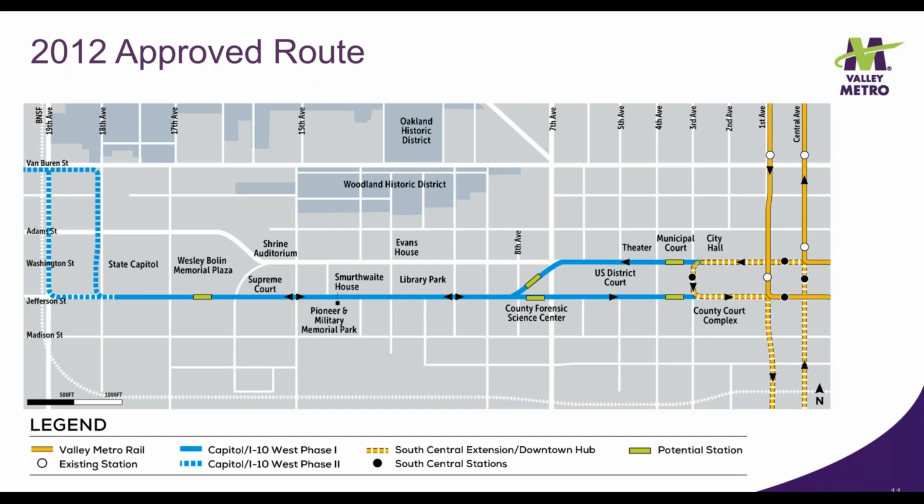The 2012 approved route serves as the baseline for comparing potential options using Washington Street. Key considerations for this option, as compared to other options, include: putting both tracks on Jefferson will likely have greater impact on traffic and properties, and a challenging connection to Phase 2 of the project.